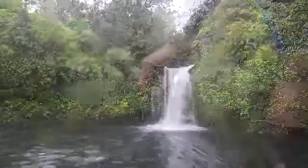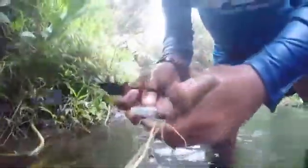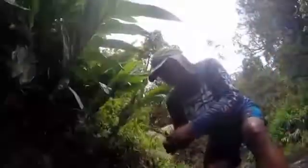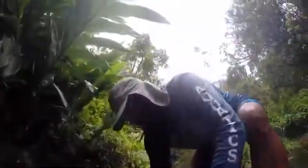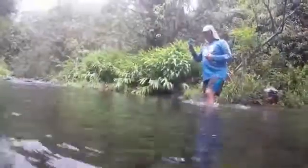This is Waiahue stream. We have an upstream site which we put a temperature logger. So it takes the water temperature, and then every quarter we swap out the logger, and then we download the data to a computer. So the temperature loggers actually do collect the data for us.